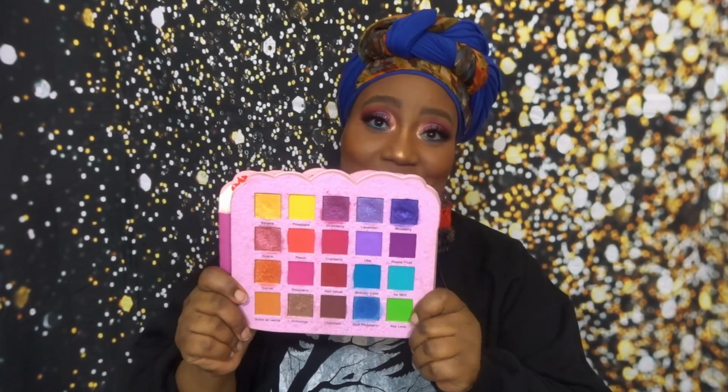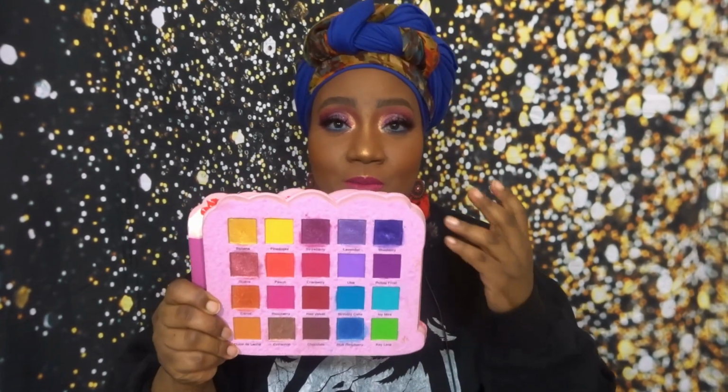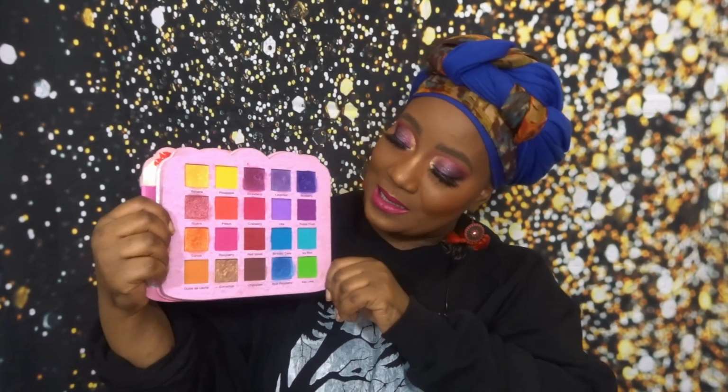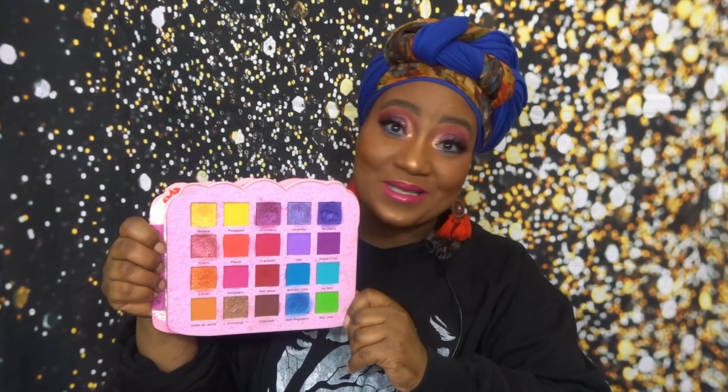I love colors, and this palette screams color. It doesn't just scream color, it screams the color I like. Every time I look at this palette, I just see the explosion of colors, and it just makes me happy. It is so beautiful. Yeah, the Cake palette is my all-time favorite.